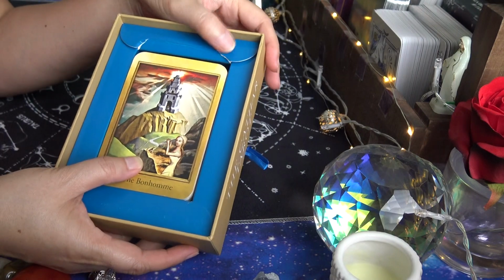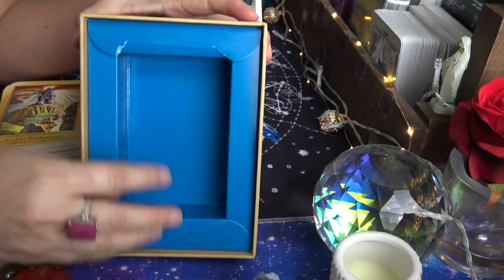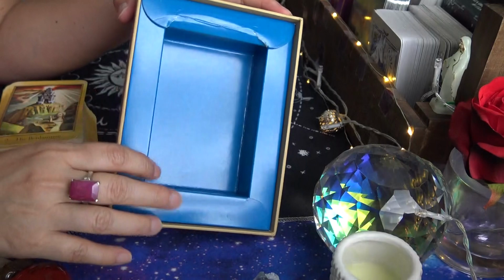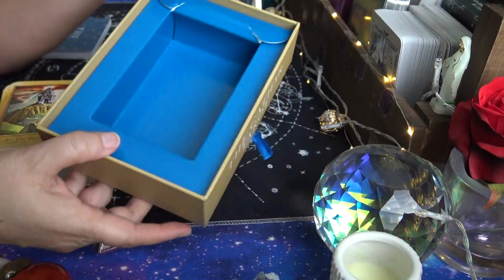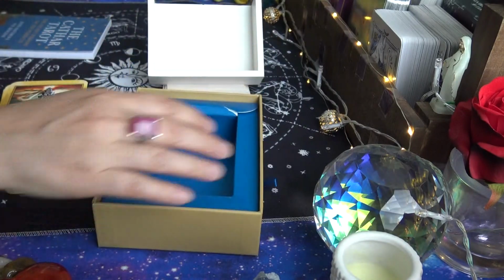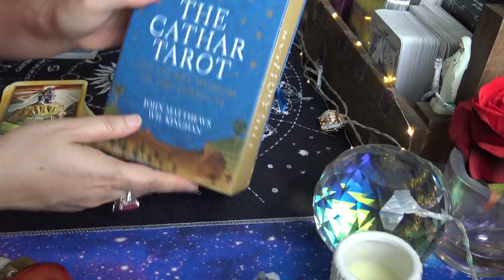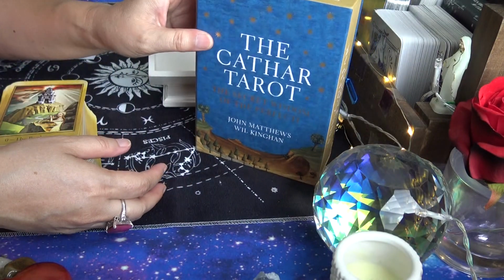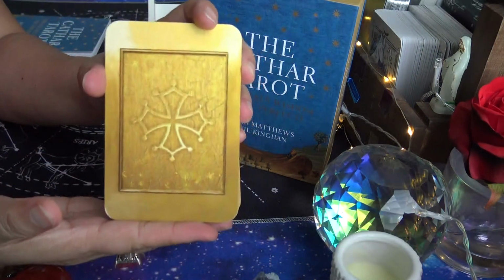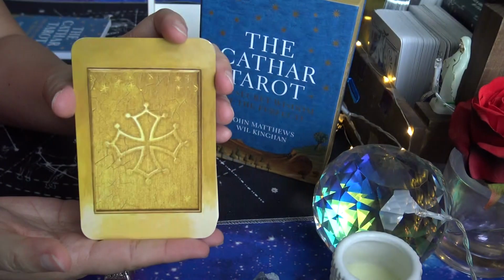Now this came kind of ripped, but it was just the cardboard, so I didn't mind, so I just didn't return it, but the cards themselves were fine. So this is cardboard right here, where the cards lay in, and then it just slides in and out.